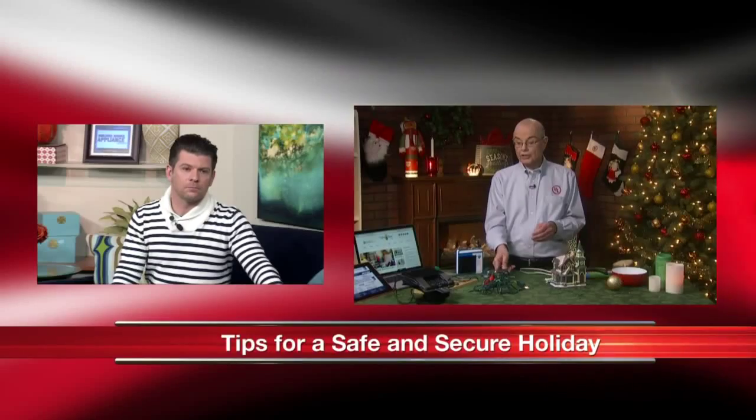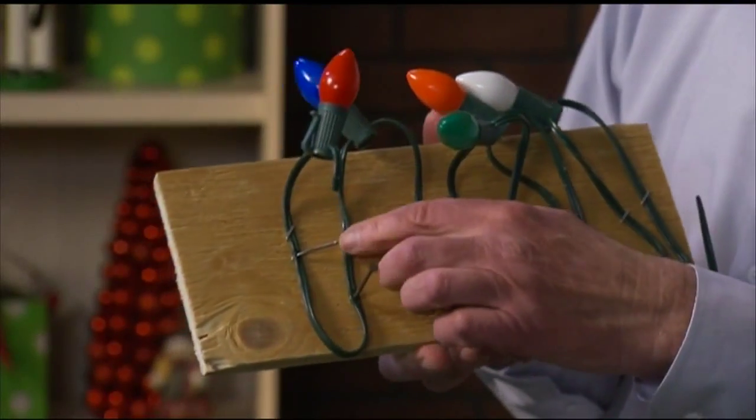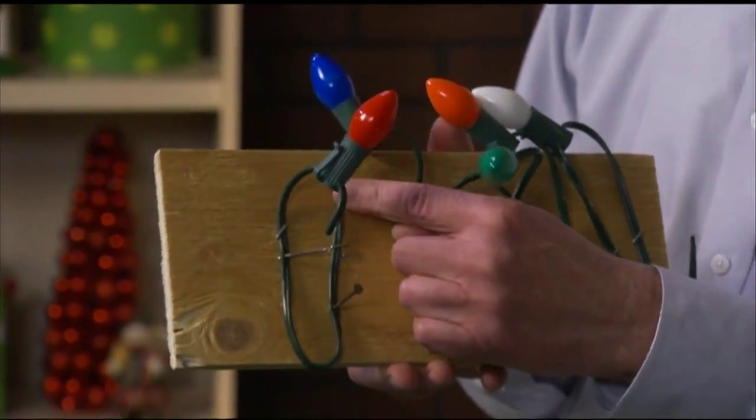Also, if you're decorating outside, don't use the metal nails or staples that might seem convenient to you. You can damage the insulation of the wire and present a shock hazard to yourself and your family, or a fire hazard to your house. So be very careful when you do that. Use the plastic hooks that are available in hardware stores and home centers everywhere.